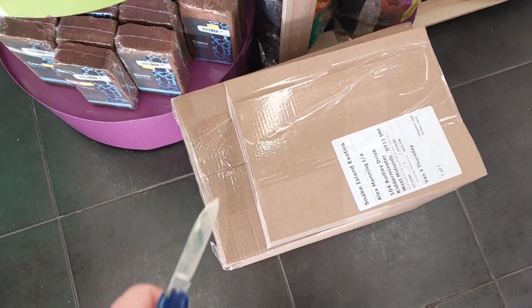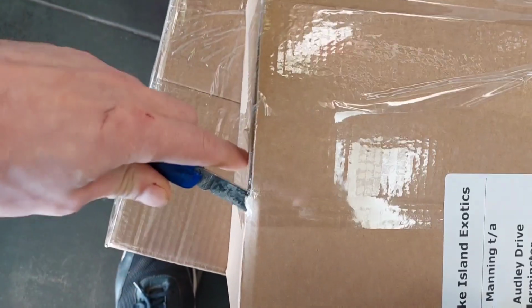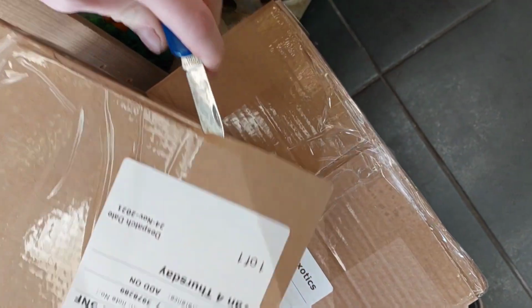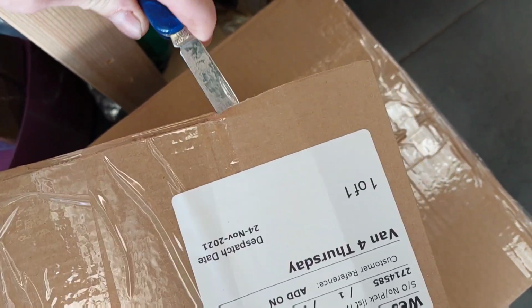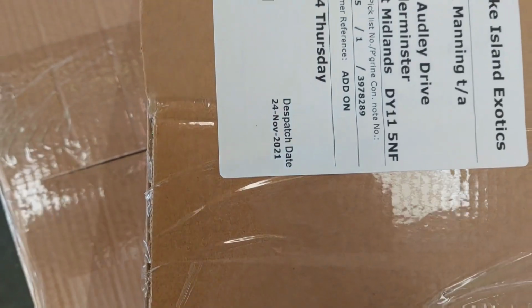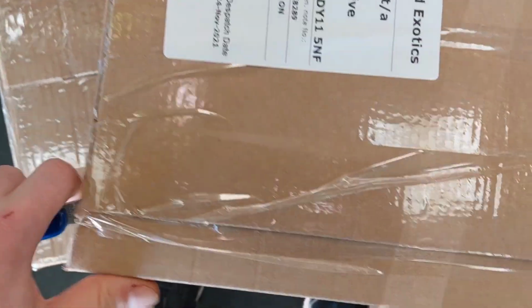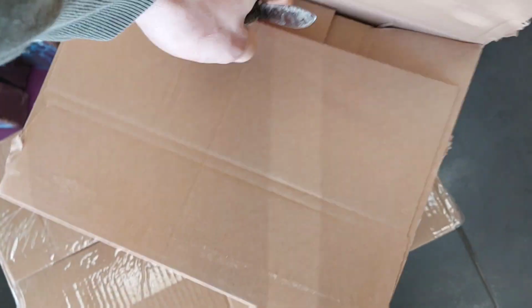I found a pen knife. Let's see if it's any good. Come on. It's not the best, but it will do. It will do the job, sort of. Come on. Come on. Do it. Oh, this is... Come on, can we just rip this off? Yes, we can. Okay, what have we got in the box?